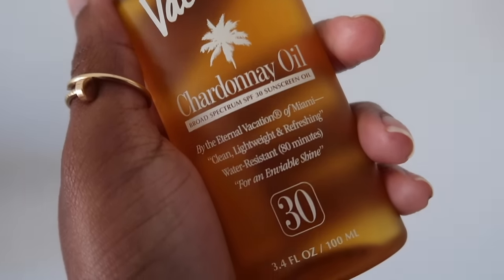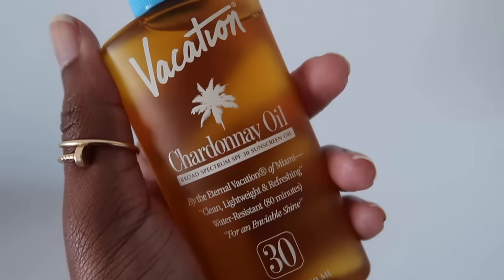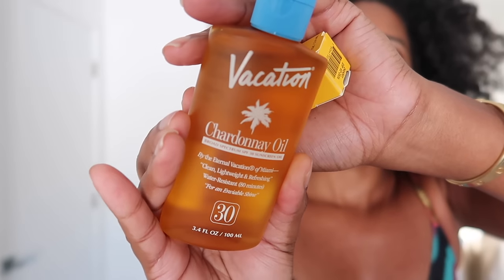So let me show you those. We have Chardonnay oil. Now I know Chardonnay the wine, but oil? And this is SPF 30. Cool, it's clean, lightweight, and refreshing, water resistant for 80 minutes. I wanna try this out. Oh, it has a little cover.